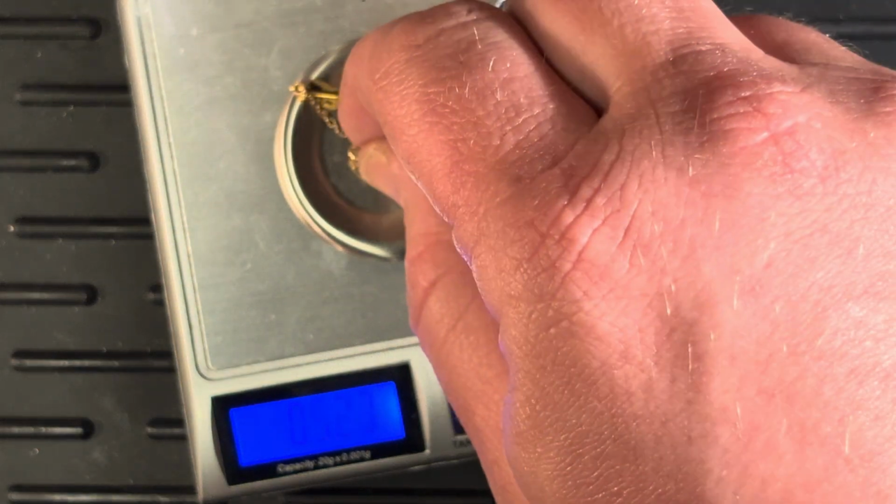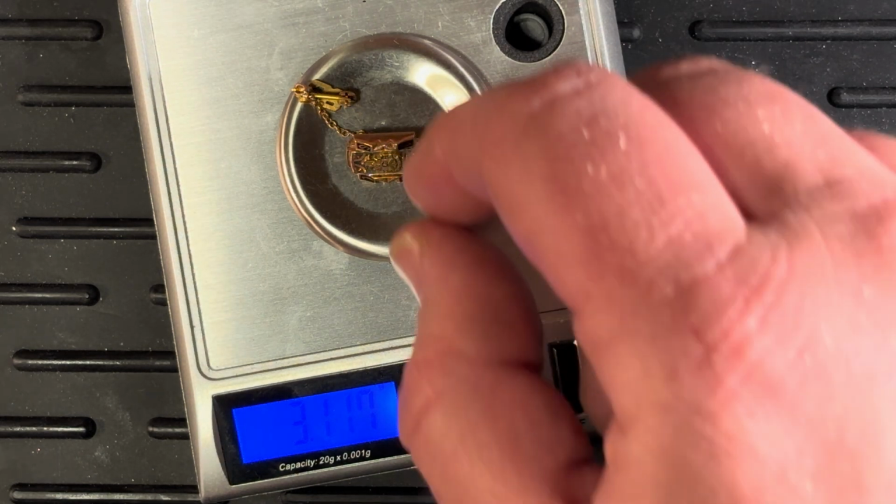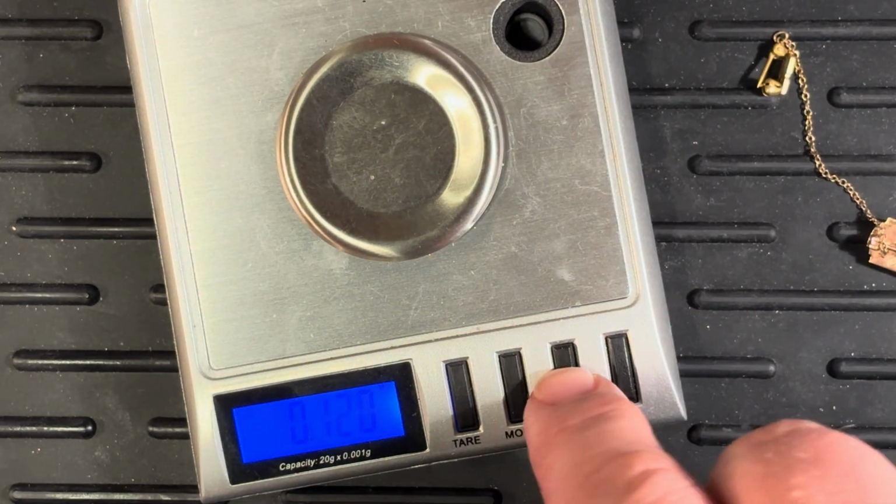All right. That is 3 grams, 3.116 it says here. But 3 grams at, oh, what is gold now? It's crazy town, isn't it? It's way up there.